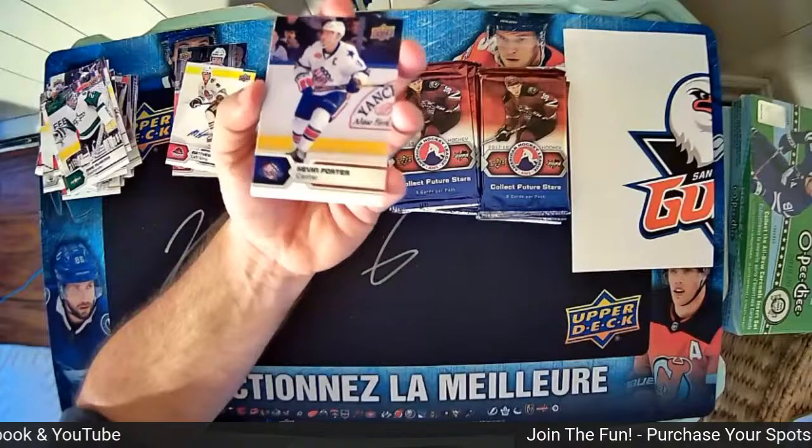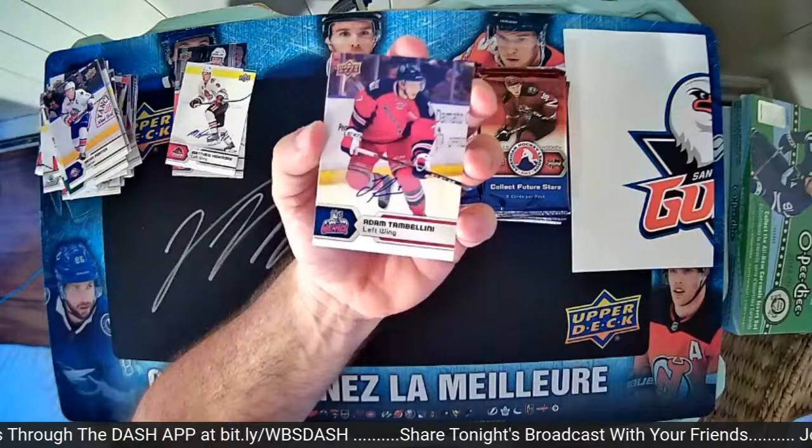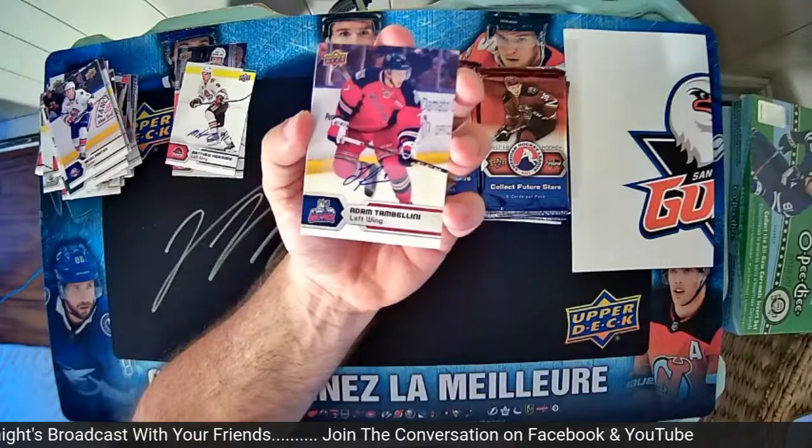Andrew Hammond. Second autograph, Adam Tambellini. Hartford Wolfpack, New York Rangers. So who do we got there? New York Rangers. Carl. Carl's got a big night going so far. Nice hit there, Carl, for your collection.